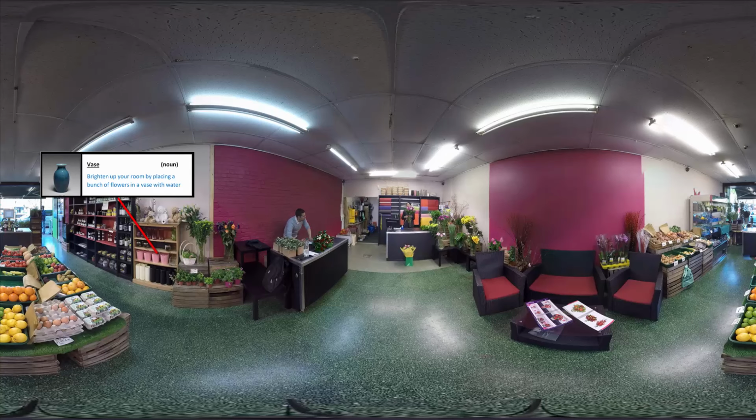Look right and towards the floor. You will see a pot plant. Small, compact pot plants are great for adding some extra colour to your home.